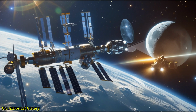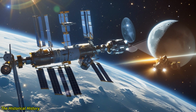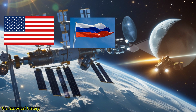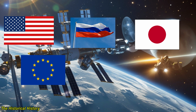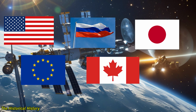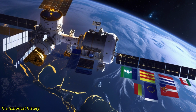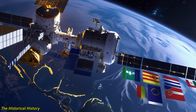The ISS is a global effort involving 5 major space agencies: NASA, United States; Roscosmos, Russia; JAXA, Japan; ESA, Europe; and CSA, Canada. Thousands of engineers and astronauts worldwide work together, making the ISS a symbol of international cooperation in space exploration.